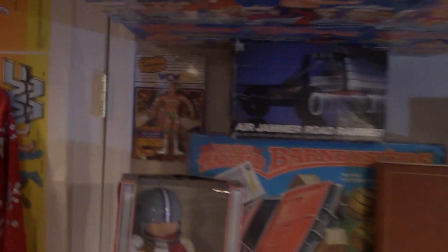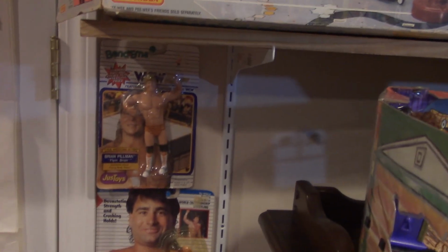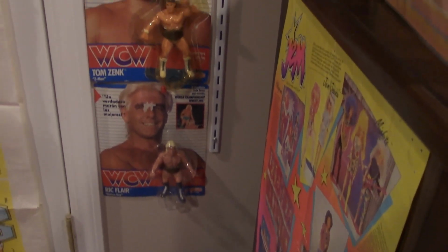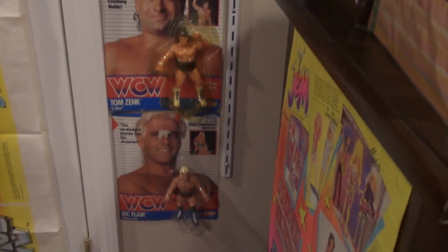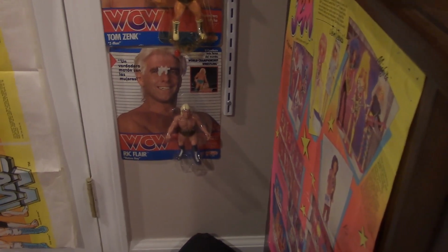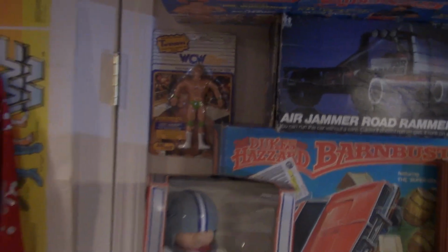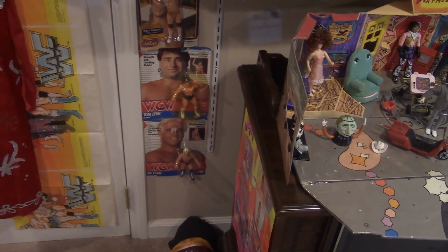Now, I have decided, looking around this room, that I need to maximize space. And so any wall space I have, I'm going to pin something up if I can. And I did that on the other side too. When we get there, I'll show you. So I had some wall space, and I pulled my 2 carded Galoobs and my 2 carded WCW Bendies, and I just put them there because I want them shown off, but I don't have any more space.